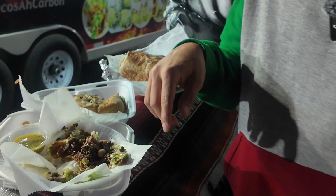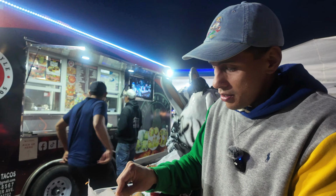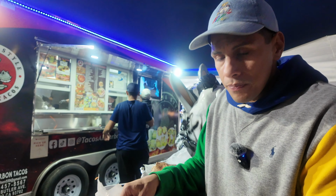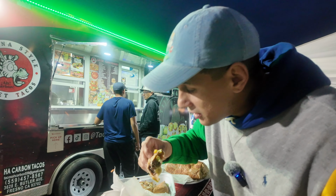That vampiro. Awesome. Wow, this is actually really good. I'm actually in love with this. This might be my fave. Asada.